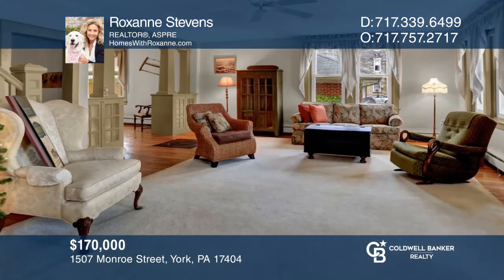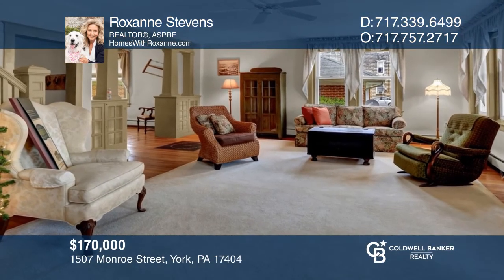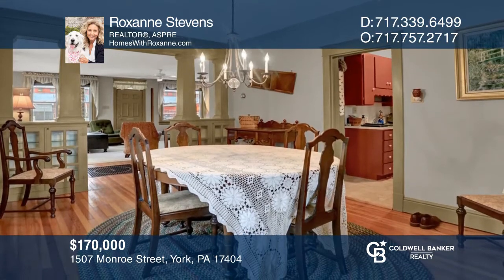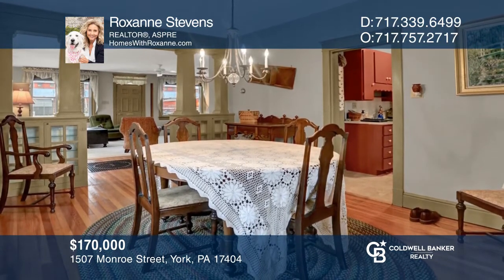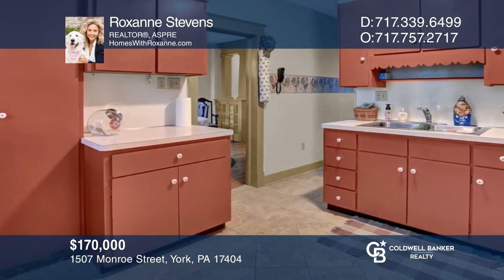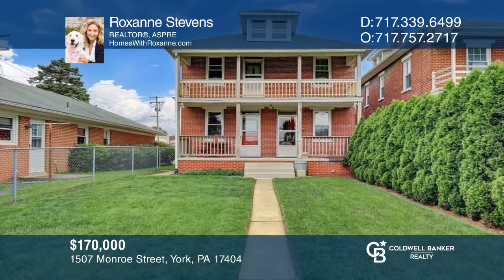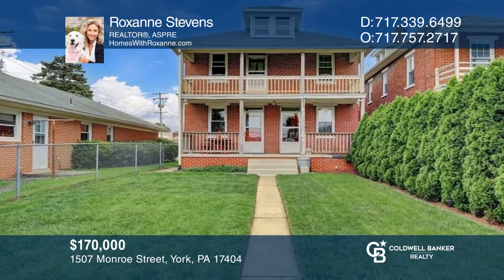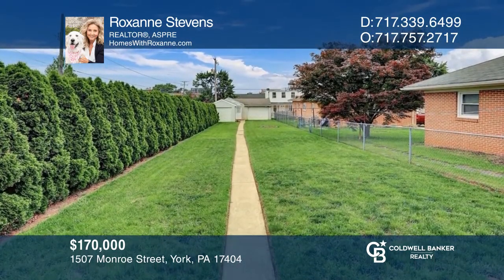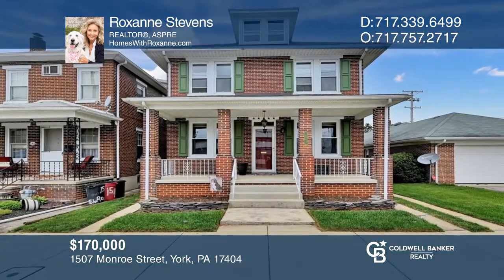This stately brick colonial home has a lot to offer and is move-in ready. Under a 1-year-old roof, it has 4 bedrooms and a remodeled bathroom. There's a large living room and dining room. Front and back porches are great places to relax. The backyard leads to a 2-car garage and a shed, providing plenty of storage space. Roxanne Stevens would love to give you a private tour.